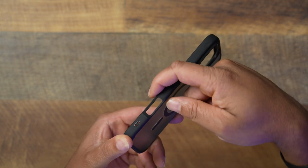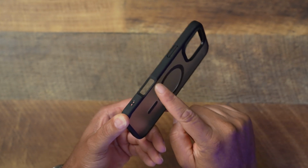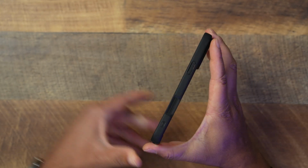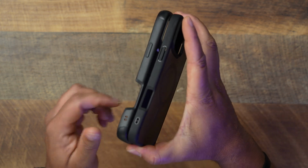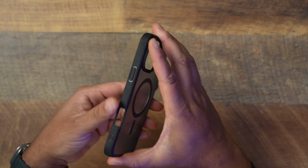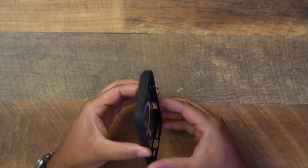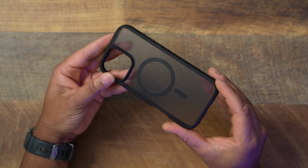But Spigen decided to kind of keep the actual frame and just make a cutout to where you can get your finger in here. So that's going to be basically two different ways that we have seen this so far. We've seen the giant cutout and we have seen the cutout that still keeps part of the frame. Thin case, this case is always going to run you just a little bit over 20 bucks. I don't know if it's gone up for the 16 Pro Max version, but either way, all the links will be down below.